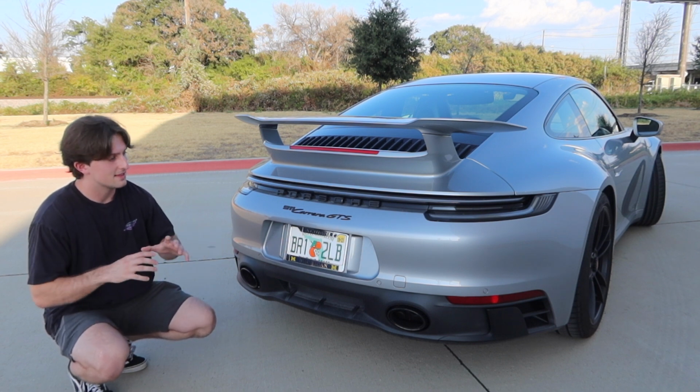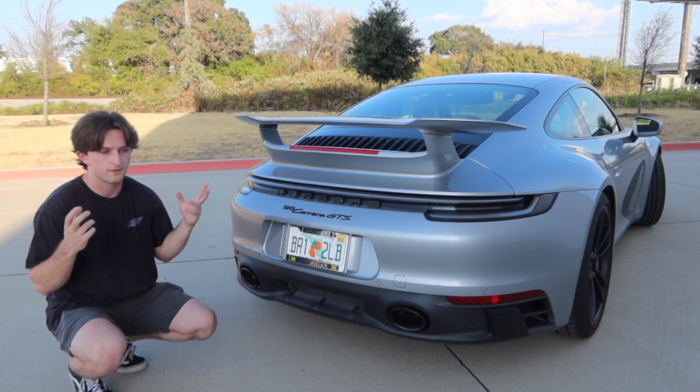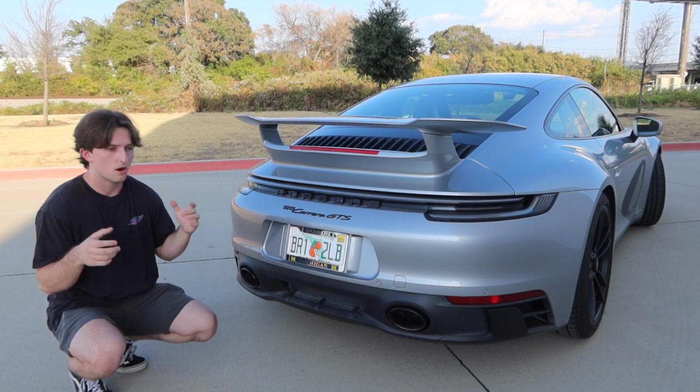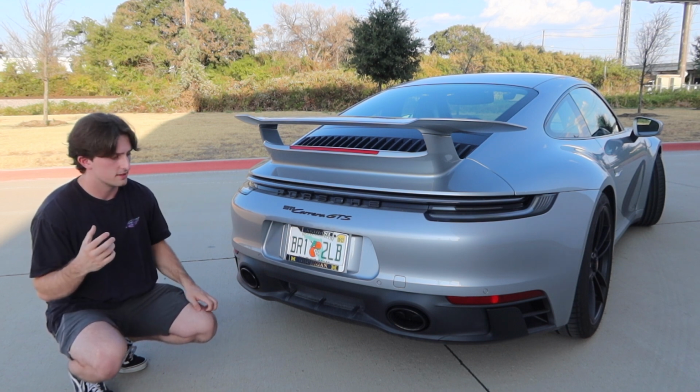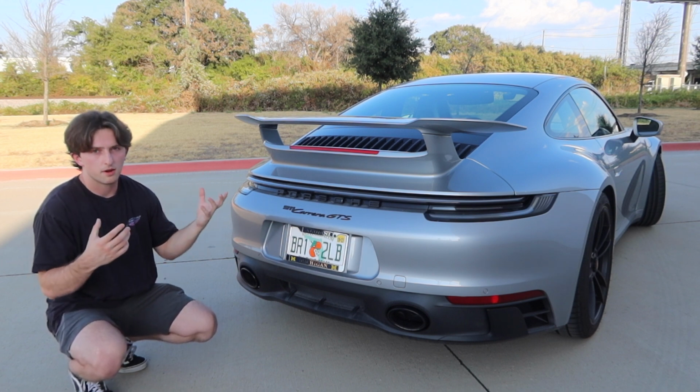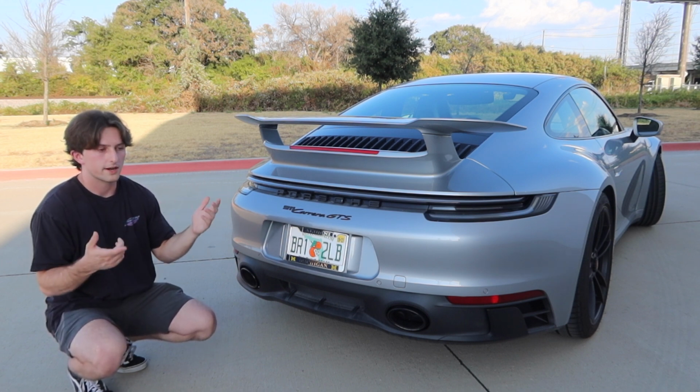So as we can see, GTS just has a lot of standard features on top of some of its unique features as well. But that's why this car is just such a value proposition, because you're getting so many things standard on a GTS that you would have to pay money for on a regular Carrera or a Carrera S.